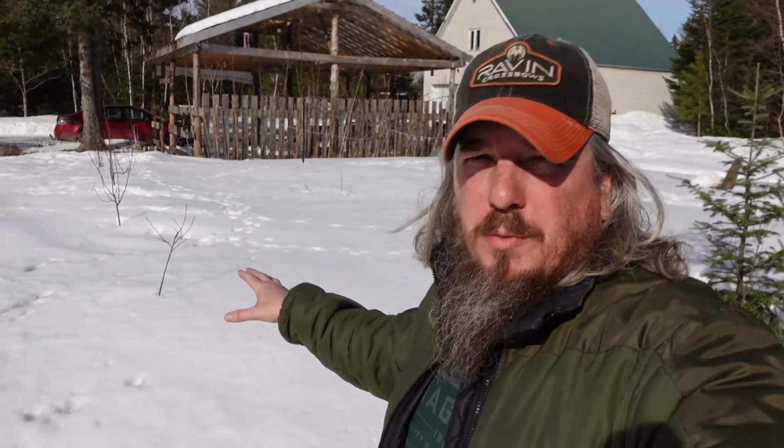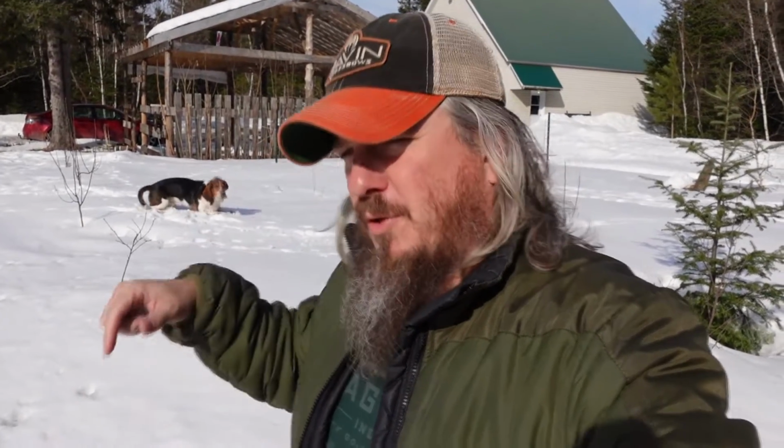Number 2, start a food forest. Behind me is one of the food forests we're starting. Even if you're on a small property and you have some sort of yard, you can start a food forest.